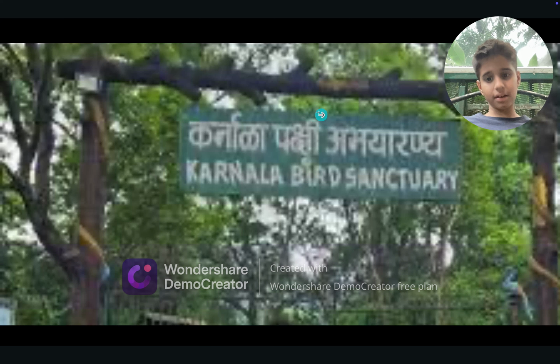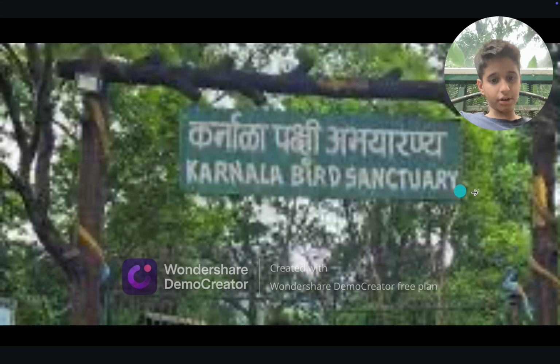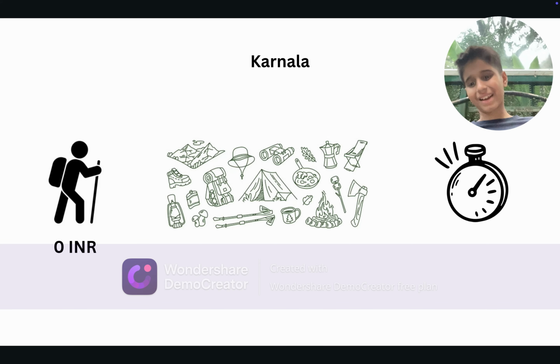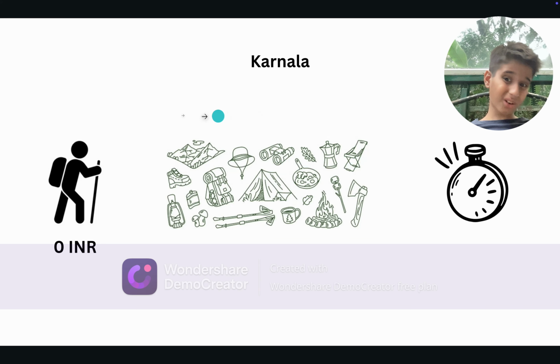Karnala, yes, I will do it. Karnala is actually a bird sanctuary as well. So as you can read, it's quite civilized. It's not one of those treks like Bhatrashi, which nobody goes on, and you have to create trails by yourself. You have to navigate. No, it's nothing like that. So you don't need any GPS.